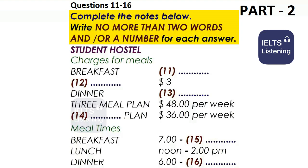Hold on, dinner 6 to 7.30, isn't that a change? Yes, it is. And in fact, the form is wrong. It used to be 5.30 to 7.30, but now it's 6 to 8pm. 6 to 8pm, that's good. So, which plan would you like? I'd like to think about it, please. I need to check my lecture schedule.